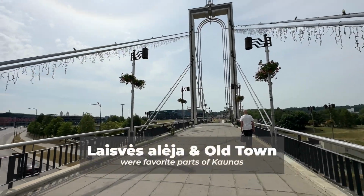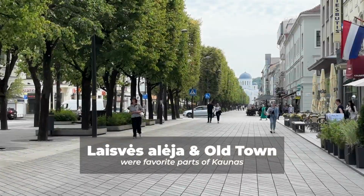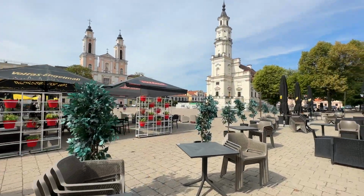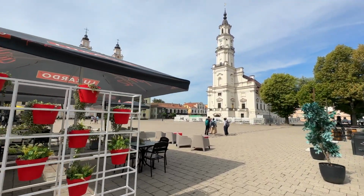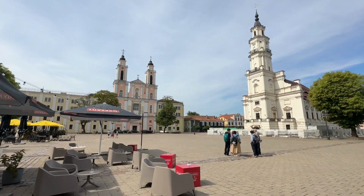Obviously, the best parts of Kaunas city center, in my humble opinion, are Laisvės alėja and Kaunas Old Town. I didn't get to explore the Old Town in its entirety, but it did seem like most of the action was found on Vilnius Street and at the Town Hall Square. I think what I didn't quite like with Kaunas was how spread out the rest of the city felt.